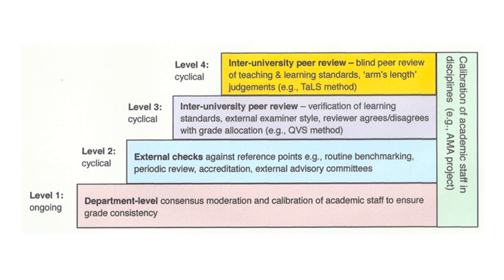So looking at the projects, you can see different levels. Down at level 1 is the ongoing consensus moderation and calibration that are used on a day-to-day basis between academics. Level 2 is a cyclical process of externally checking against external points such as accreditation or external advisory committees. Level 3 is a cyclical process of interinstitutional peer review using a verification of learning standards, so that the reviewer doesn't have to remark completely, they've just got to indicate whether they agree or disagree. And level 4 is the first project that I presented, and that is the interinstitutional peer review with blind peer review, and perhaps more than just one partner.